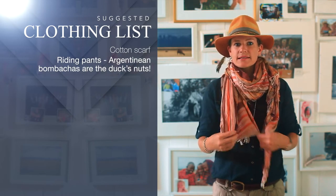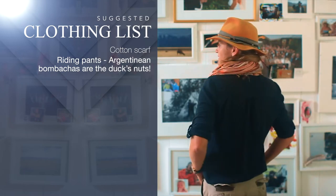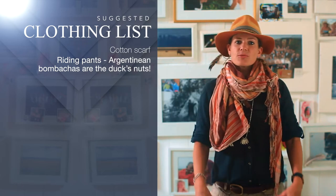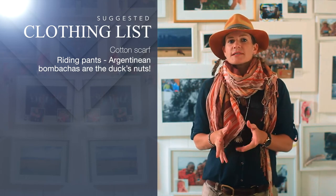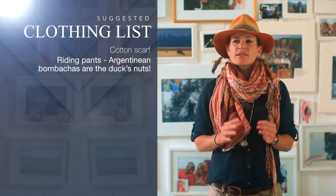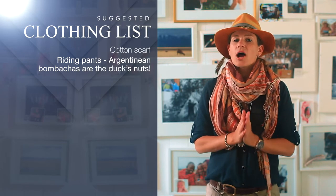Now, riding pants. I ride in Argentinian bombachas in khaki or stone color, and they are the duck's nuts, made from durable cotton fabric, thus they're resistant to the pesky hook thorns that can be found in Africa. For hot climates, they are incredibly cool and can also be worn as dress pants. I would suggest packing 3 riding pants. Don't get me started on jodhpurs, I hate them.